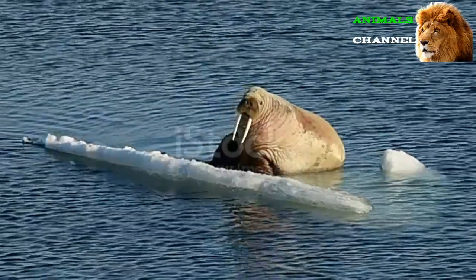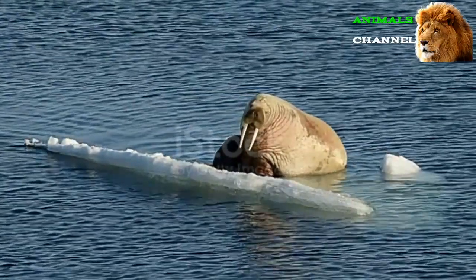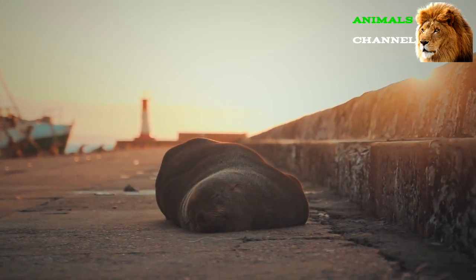Humans are the most common predators of the walrus, as they are hunted for the meat, skin, and oil by local populations, along with the less desirable hunting of them for their ivory from non-native people.